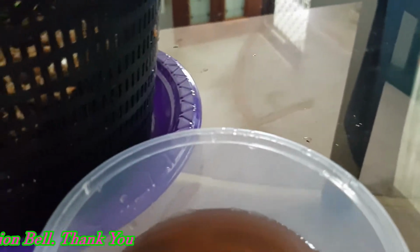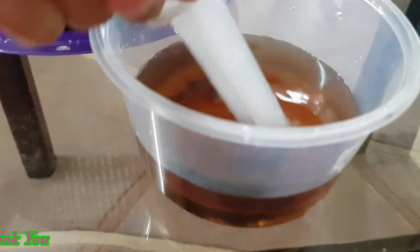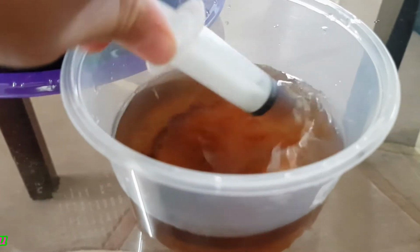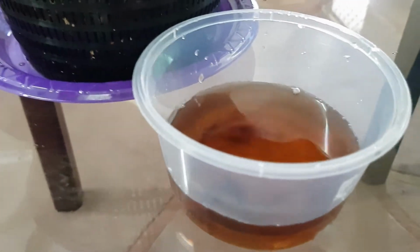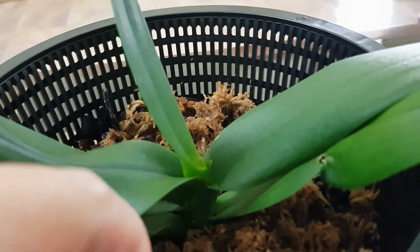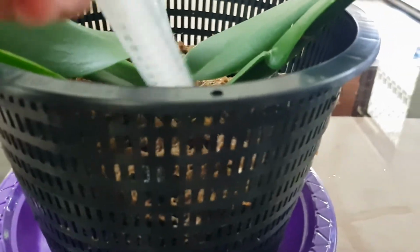That's it, guys. Still not even going in the bottom, so it should be alright. I'm just going to give you a bit more, sorry, just to satisfy this one. Okay, they're pretty wet now. Get a bit more there, a bit more in the bottom. That's it.